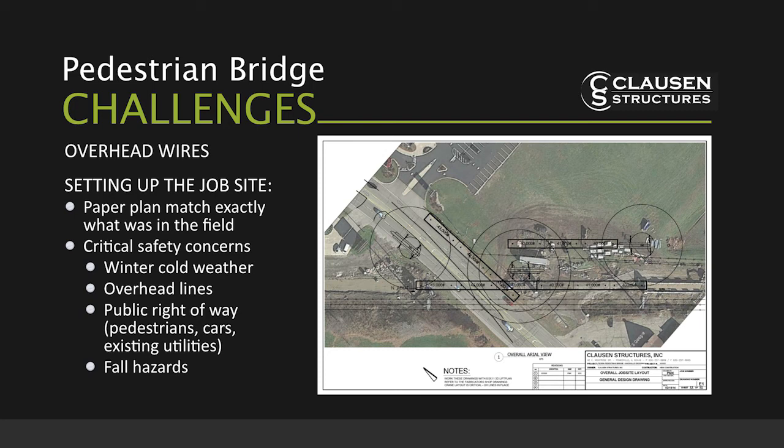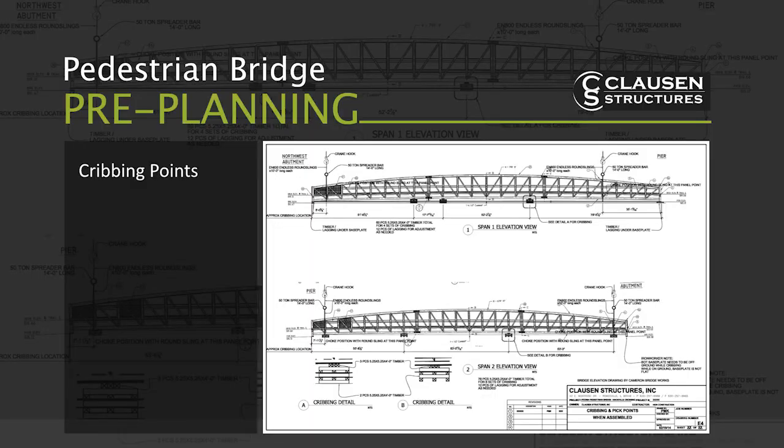Right here, what you're looking at are the cribbing points and the picking points. Well, the one thing I had to keep in mind is that on span 1 up there, there's 2 points, one at each end of where we had the crane blocks at, the picking points. That one right there that you had your hand on was moved in quite a bit further because that end right there was underneath the power lines.